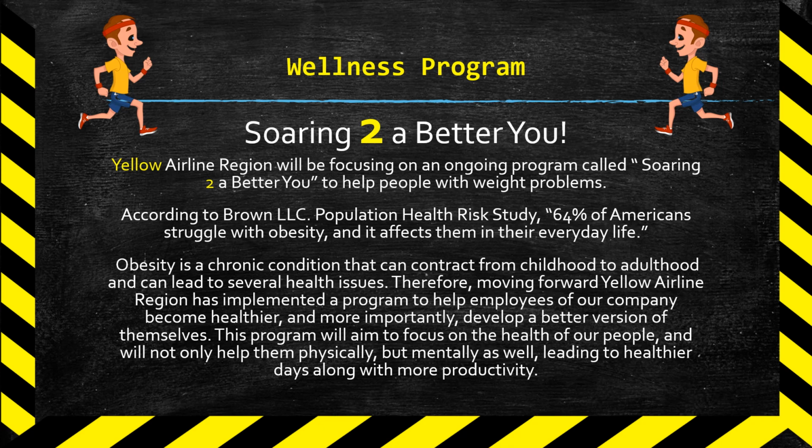Obesity is a chronic condition that can continue from childhood to adulthood and can lead to several health issues. Therefore, moving forward, Yellow's Airline Region has implemented this program to help employees become healthier and, more importantly, develop a better version of themselves. This program aims not for them to chase someone else's success, but to chase their own shadow and become the best person they can be. It also aims to help their health overall, physically and mentally, so they can live a healthier everyday life and have more productivity while doing so.